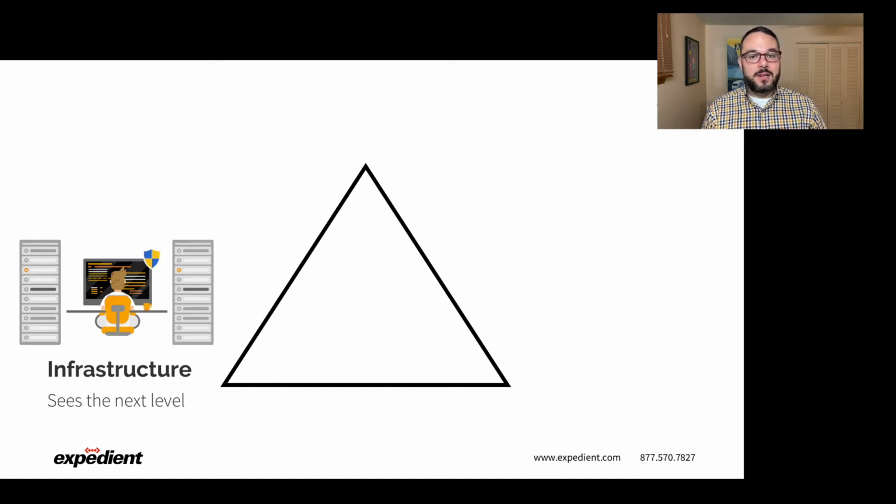The next level is based on what they've seen for the last 20 to 25 years, right? They went from mainframe to physical servers to virtual servers, and now they're looking at cloud and cloud native. And so for them, they see this as the next evolution of their processes.